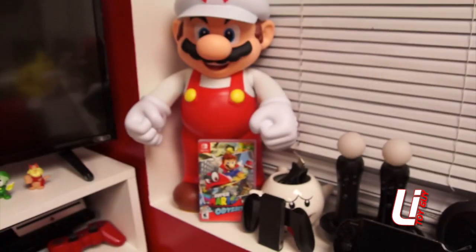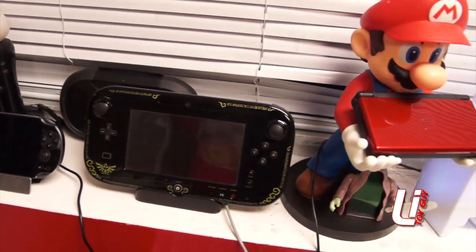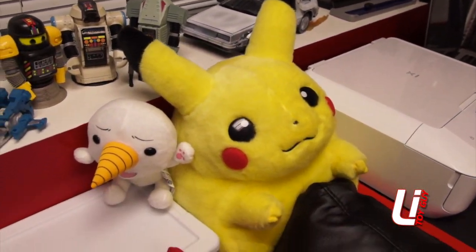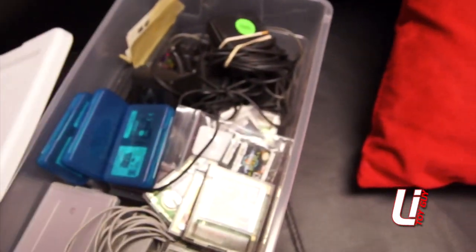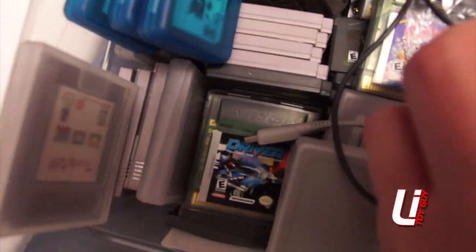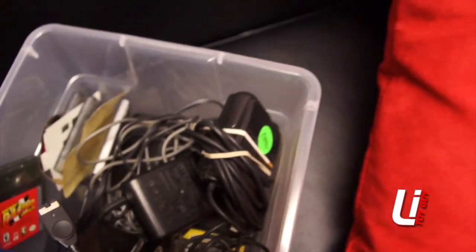On the next wall, you'll see that large Super Mario that I got from Toys R Us. PS Vita, Switch controller, the Wii U controller, DS. A few more 80s toys, my Pikachu, my Plue from Fairy Tail plush. In this little container is where I keep all my loose Game Boy, DS, 3DS, Game Boy Color games. I also keep the extra power cords and everything else related to the handhelds. I don't have a huge collection, but you'll see that collection in a minute.